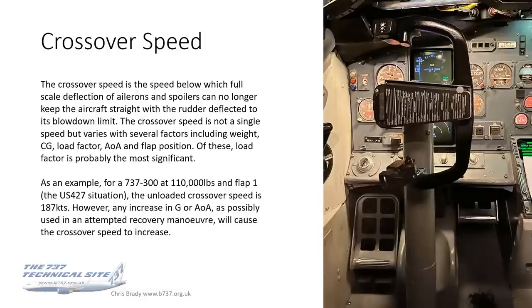As an example, for a 737-300 at 110,000 pounds in flap 1, which is the US 427 situation, the unloaded crossover speed is 187 knots. However, any increase in G or alpha, almost certainly in an attempted recovery maneuver, will cause that crossover speed to increase.